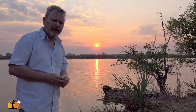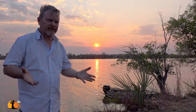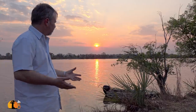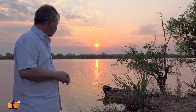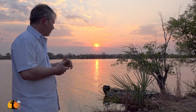Campsite set up on the riverbank. This is why we do it. This is it. Everything we do in four-wheel driving and overlanding, at the end of the day, this is the reward. And it's worth every toll, every roadblock, every flat, every, you name it.